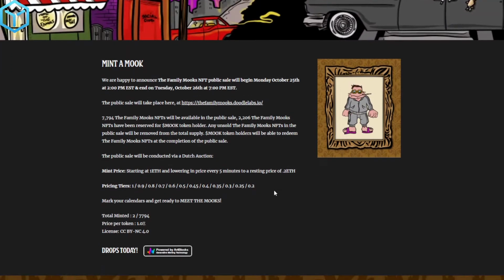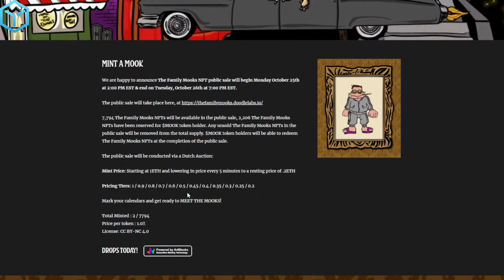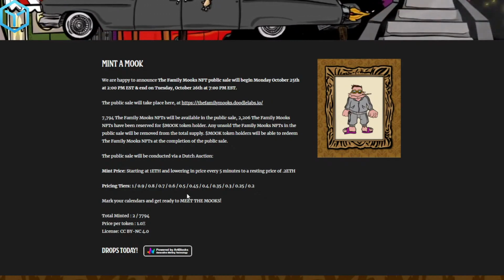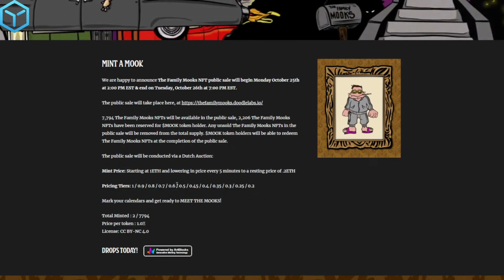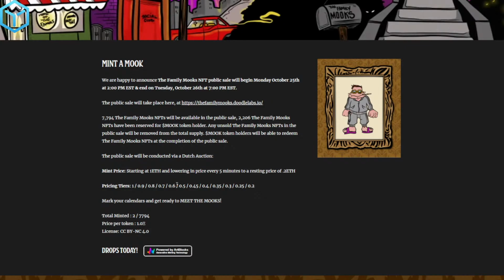They had a pre-sale, over 2,200 have sold already. It is an interesting Dutch auction. It's not cheap. It starts at 1 ETH and then goes all the way down to a resting price of 0.2 ETH. Definitely on the high end for a 10K generative PFP.